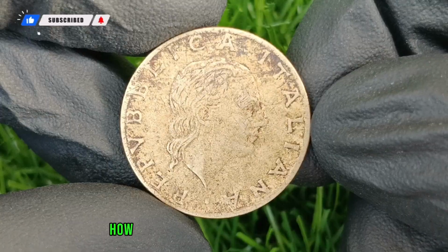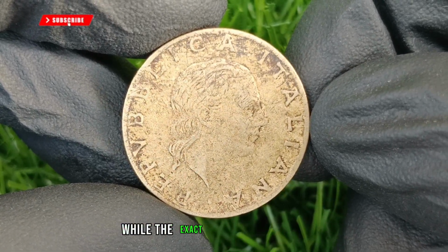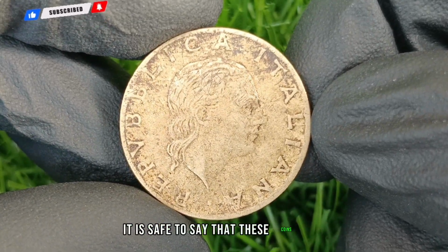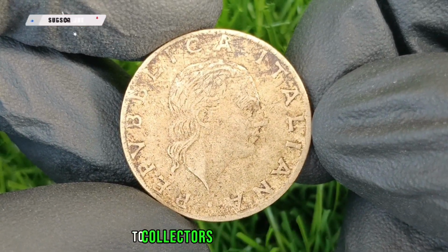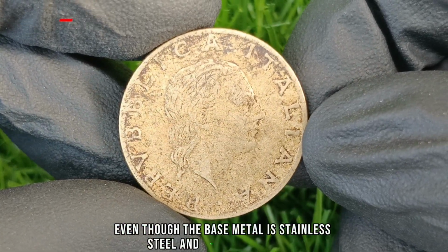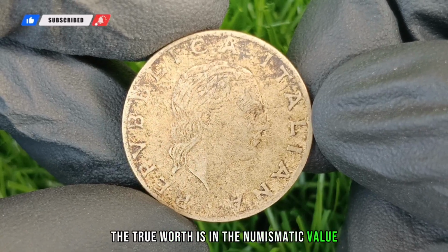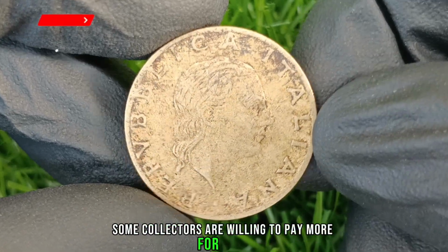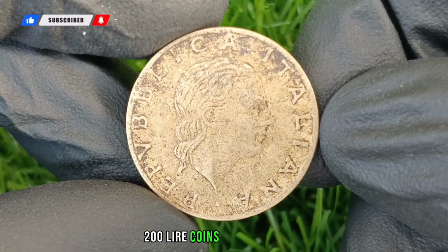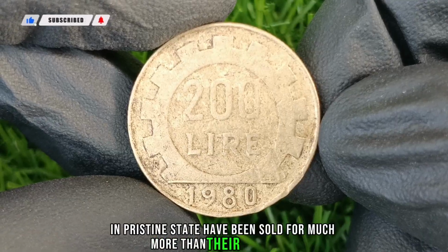Collectors often ask how much their 1980 Italian 200 Lire coin is worth. While the exact value depends on the condition and rarity, it is safe to say that these coins are definitely valuable to collectors of Italian currency. Even though the base metal is stainless steel and not gold or silver, the true worth is in the numismatic value. Some collectors are willing to pay more for coins in excellent condition, and in auctions, 200 Lire coins from the 1980s in pristine state have been sold for much more than their face value.